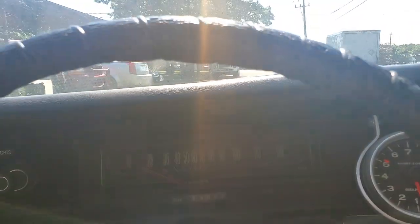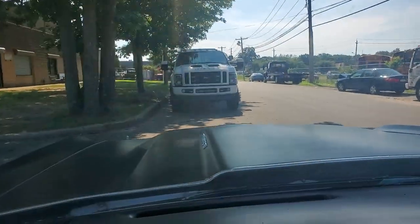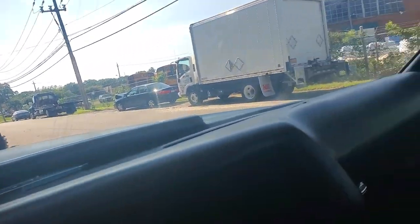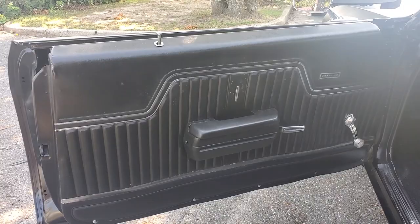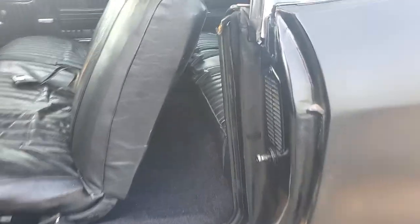It's got some juice. Right here. It's gonna be a little easier to see the car. Really nice car for the money.